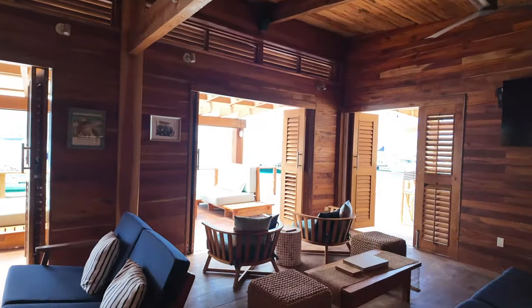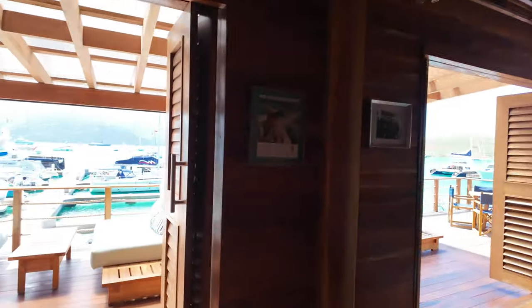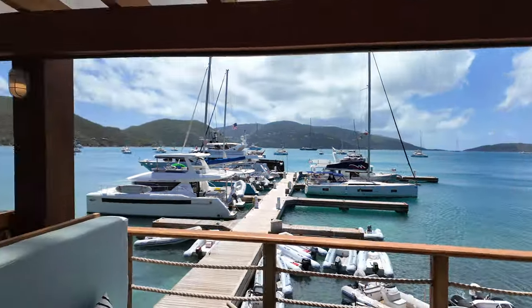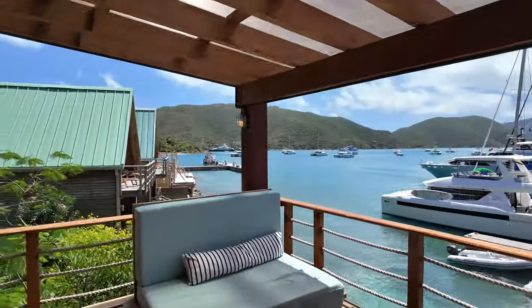Oh man, so this is called the quarter deck. I think they got a bar around here. Here's some of the rooms, but they're all sold out. So good luck trying to get one of those.